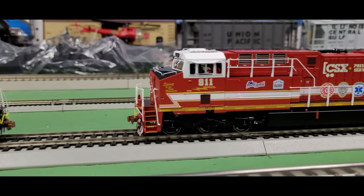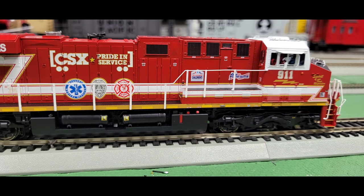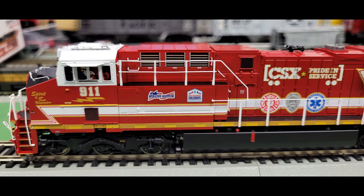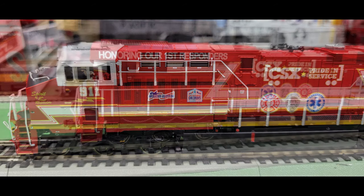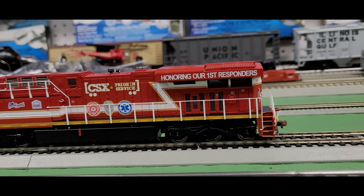First responders locomotive. And one of the different features that we have here, as you can see in the window, is that I got some first responders painted in the windows there, which is great. Same deal, I got a whole bunch of different vents, the same type of lights happening in these engines. This is a great looking design as well.